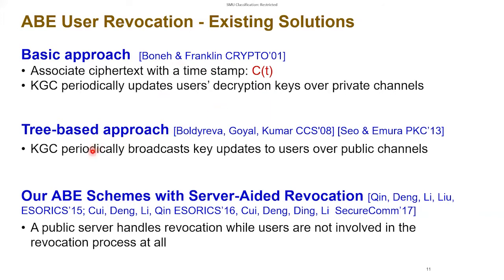The second approach is the tree-based approach. Following the same principle, associate the ciphertext with a timestamp, but the KGC broadcasts key updates to users over a public channel. Now, the basic solution is over a private channel. So that is a very strong assumption, a big demand on the users. The tree-based solution relaxes that assumption to public channels, but users are still involved in the revocation process, and have to communicate with the KGC on a regular basis.